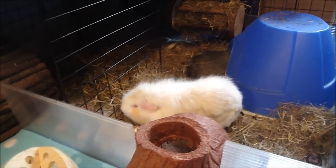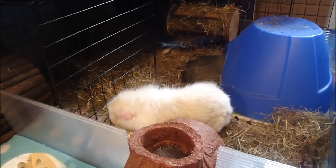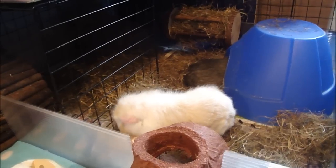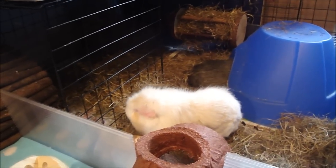I know this sounds horrible and I don't want to make it worse by showing you pictures, but I am just going to put a few in. Obviously all the guinea pigs in these pictures were treated and they fully recovered from the disease.